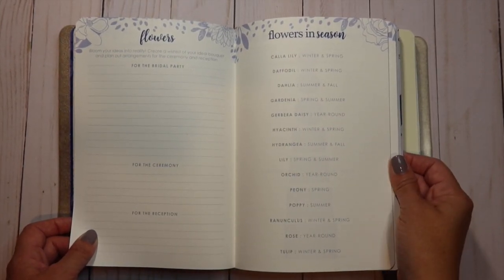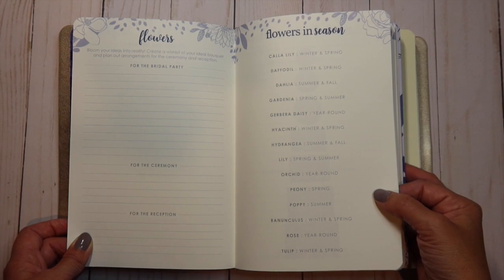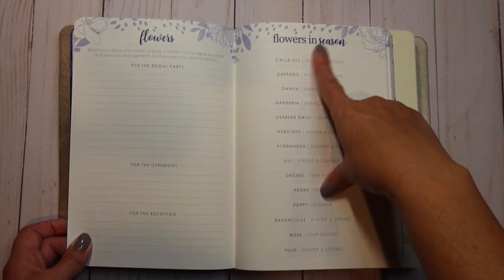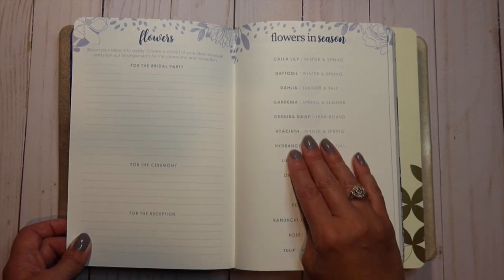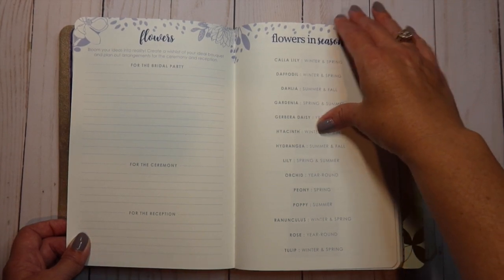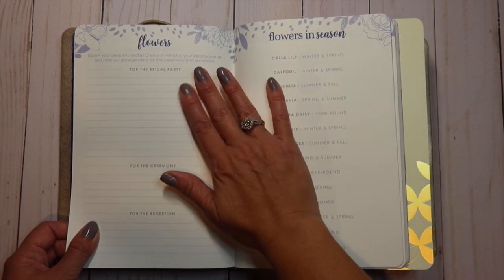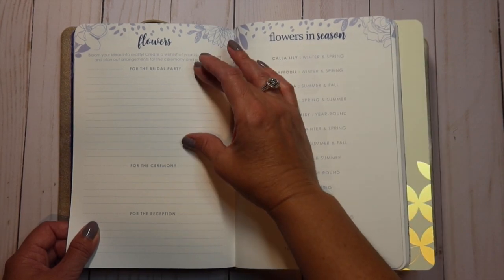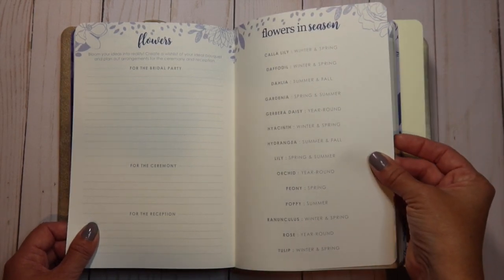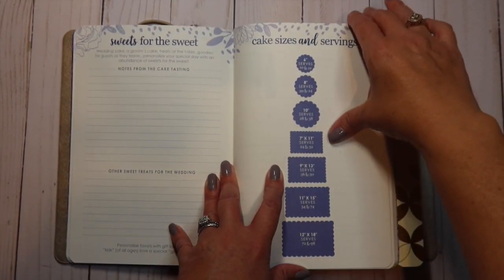All right, so flowers. I think this is helpful. I think it's kind of hard to describe flowers, so I like that they give you this, flowers in season, and they tell you what flowers you could actually look at getting, and with them being in season, it maybe would be even more budget friendly. I'm not sure, but I think you could write them down, but you could also maybe print out a couple of pictures and make this kind of like, I don't know, I'm a visual person, so I would want a picture of flowers that I've seen that I would like to have, or something similar to it. That's just me.